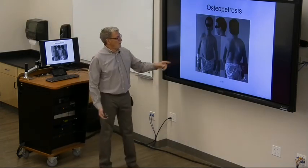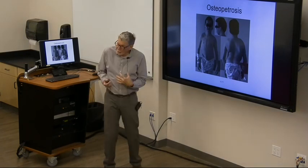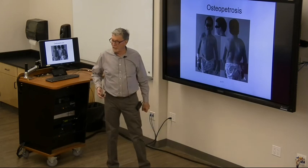Osteopetrosis, turning of the bone into stone-like hard structures. You can't move around, and it produced big scoliosis in this kid too.